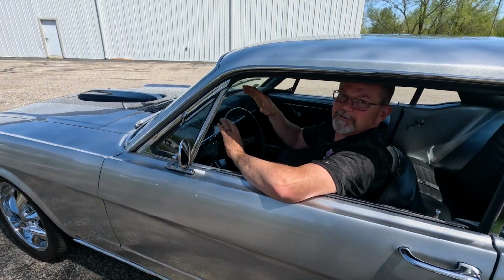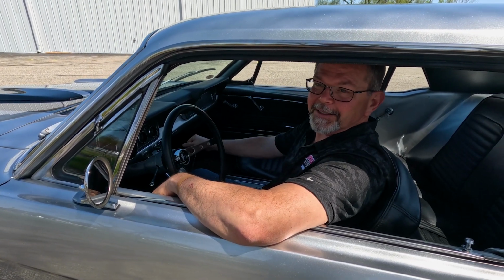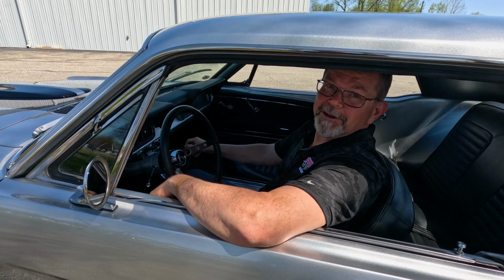So if you're in the market for a very nice muscle car, Mustang, you want the classic manual shifting, definitely want to check out this Mustang. It's worth the second look. Rock Solid Motorsports.